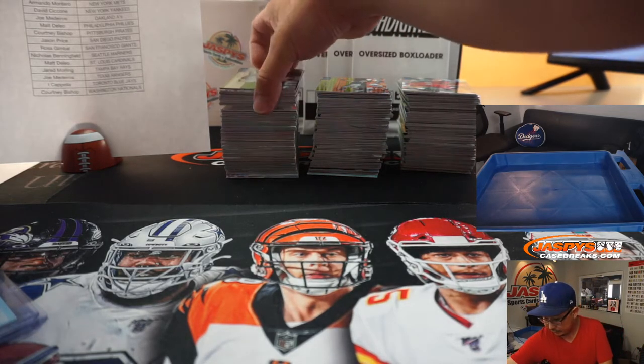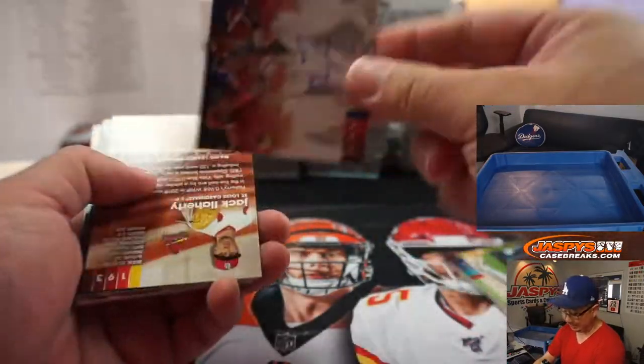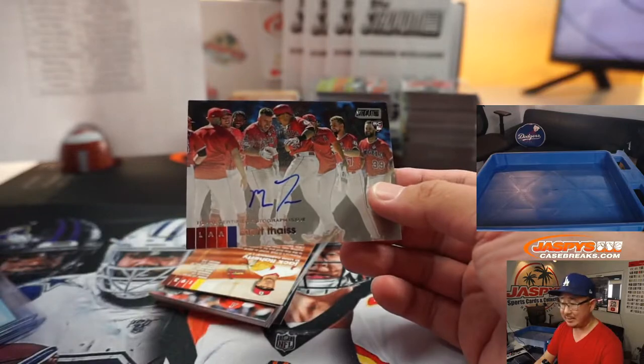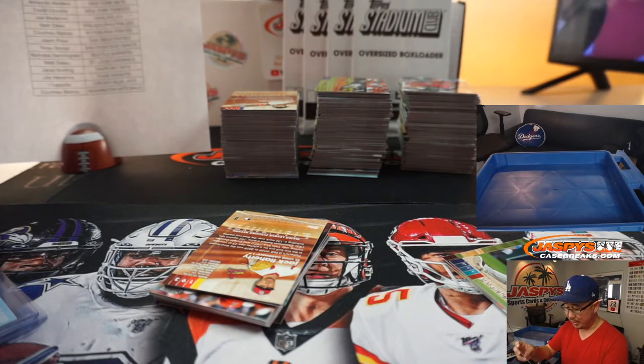Yeah, Sandy Koufax definitely could have added some more years if Tommy John surgery was around then. Matt Tice has got elbow issues, shoulder issues, all sorts of arm problems.